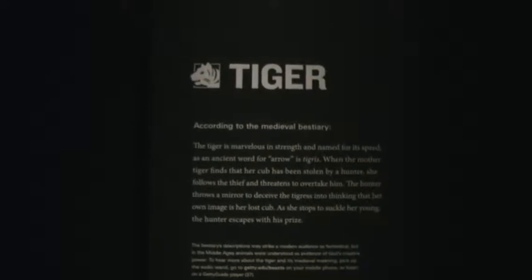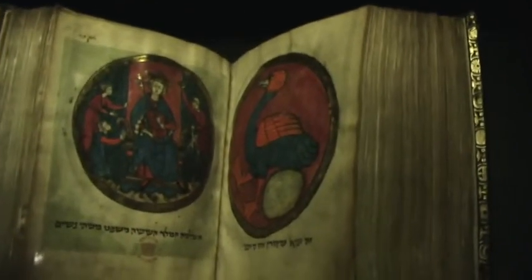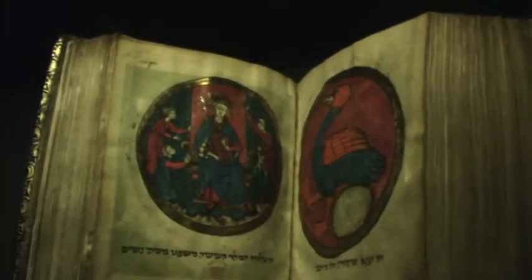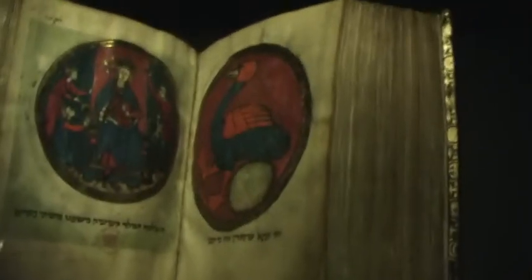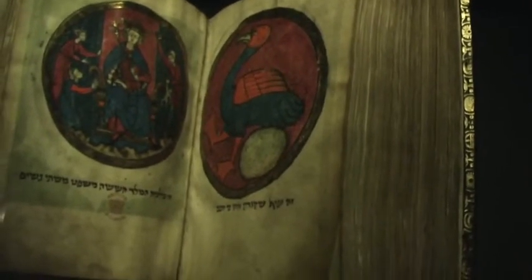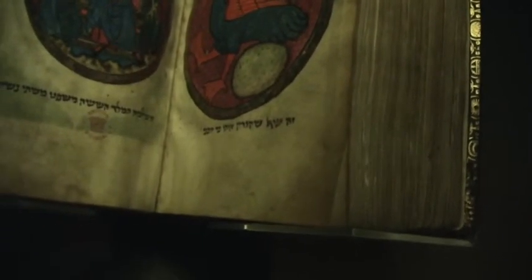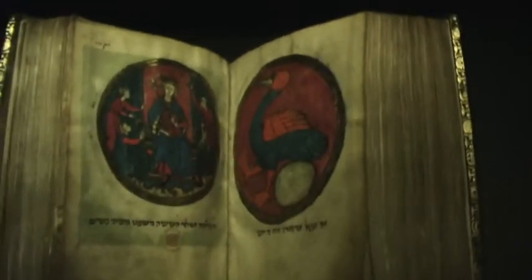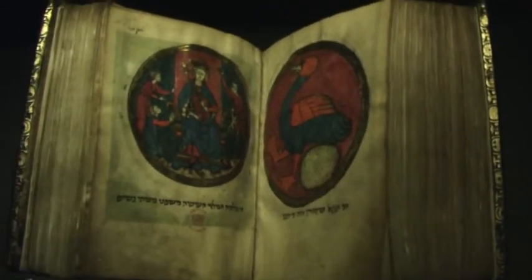The tiger is marvelous in strength, named for its speed. The word for arrow is tigris. 1280, Judgment of Solomon. Tale of King Solomon. An enormous bird, like an ostrich, carelessly looking after its egg. It's placed opposite Solomon and the two widows. What happens to your children?